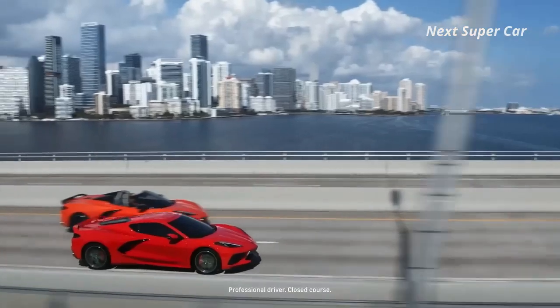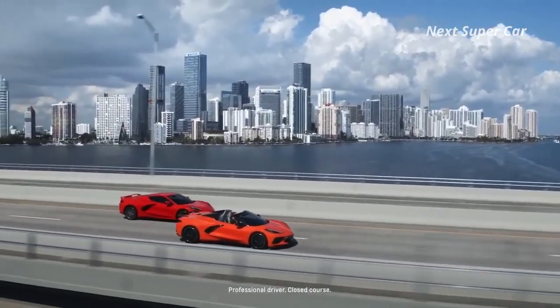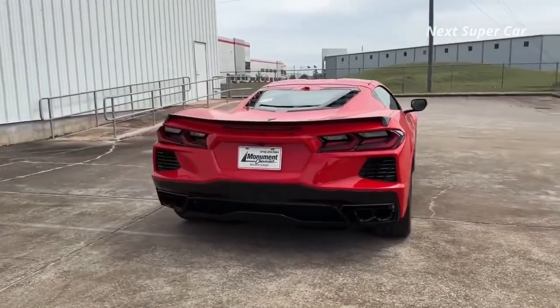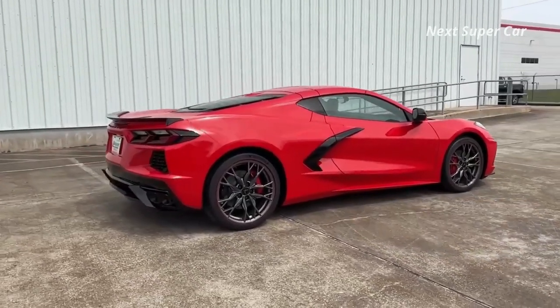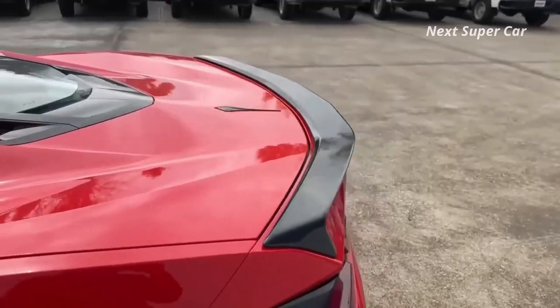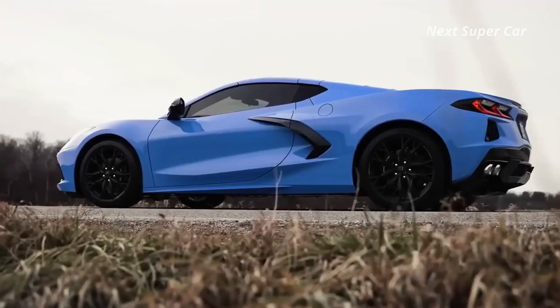In our testing, we recorded a 60 mph time of 2.8 seconds, and the quarter-mile passes in 11.2 seconds at 122 miles per hour in a car equipped with the Z51 Performance Package and the optional FE4 magnetorheological dampers. We managed a braking distance of 149 feet from 70 miles per hour and recorded 1.03 Gs on the skidpad. Even in base form, however, the new Corvette is capable of heroic handling and mega performance.